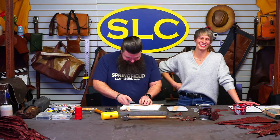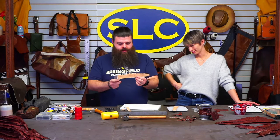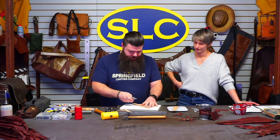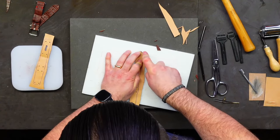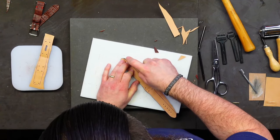All right. So I'm coming to the other end. I've got one end done, and I'm going to go around, and I'm going to go a little bit quicker on the other side. Just wanted to show you how I did the edges. Let's see how fast you can cut this out. I know, right?